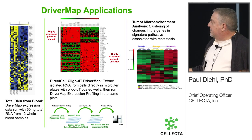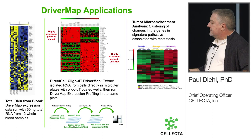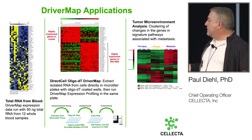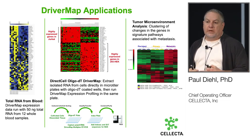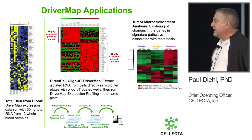And so you can see here that we got very clean profiles between the 293 HEK cells and the Jurkat cells, and so it was very easy to differentiate them. And this is a single cell approach, basically, but where you have to keep each of the samples separate. We are actually working on developing a single cell approach now where the indexing is done at the first step of the reaction with the RT, so that you can combine all the samples and then run the reaction in bulk, the actual PCR.